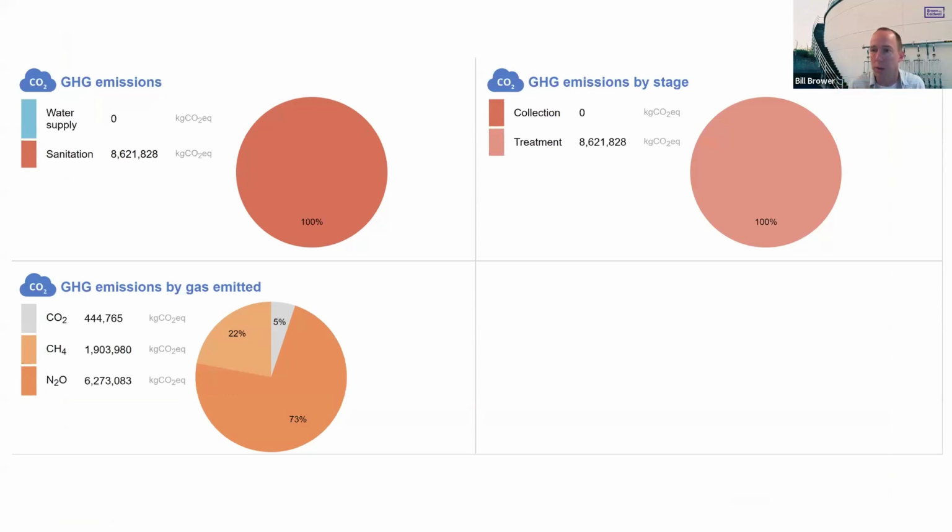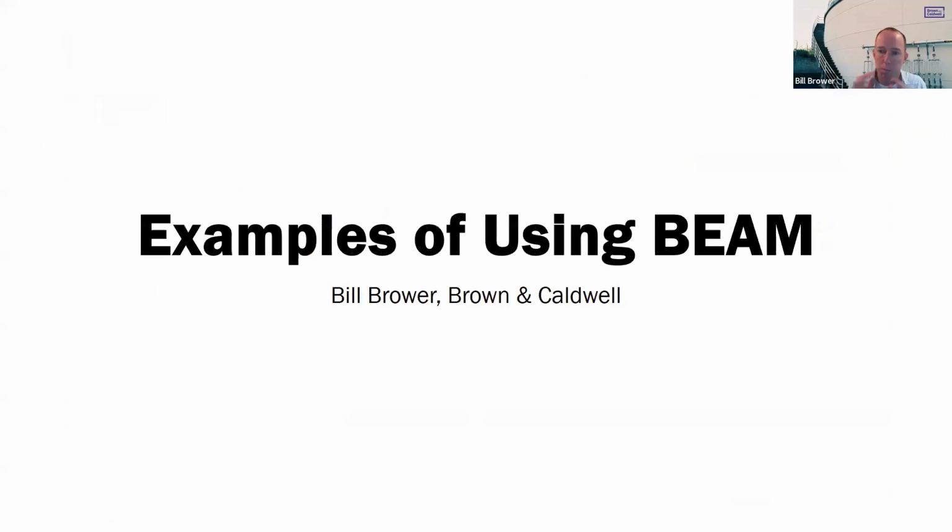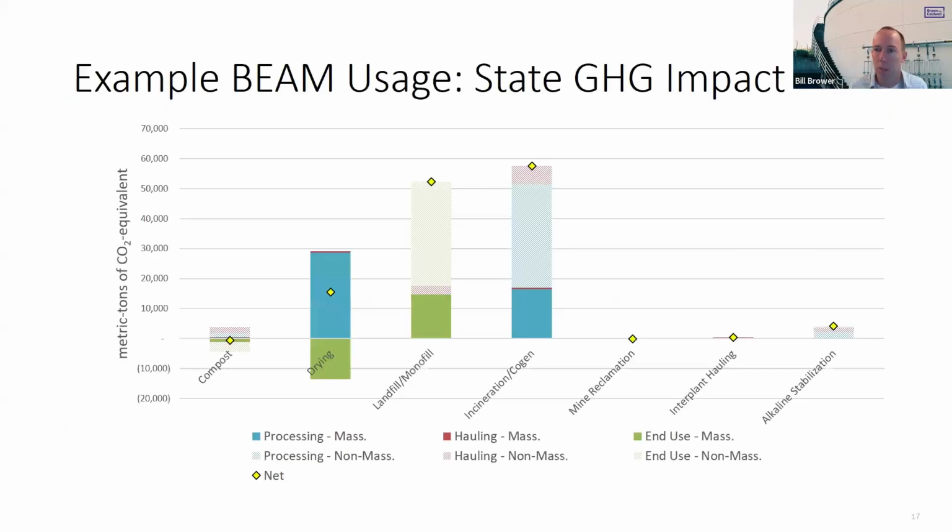It gets down to a decent granularity. You can customize it as much as you want. And then it'll spit out some compelling graphs on the back end that are broken out in different ways. So just wanted to share that there are other tools out there that folks can use. And I wanted to touch on one example of how I've used Beam.